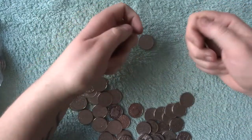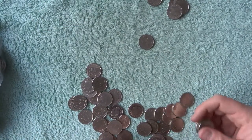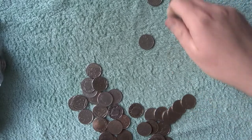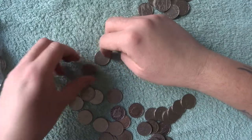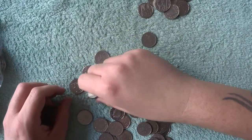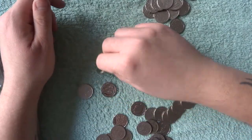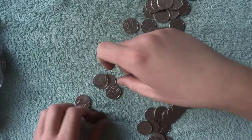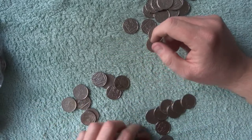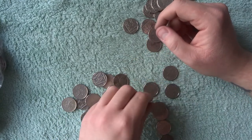I think the actual 2018 10 pence is going to be in, from the looks of it, year sets only. So what I'm thinking is, because I want to do obviously a date run, and I don't want to buy a whole, well, I'm not sure if I want to buy the 2018 year set, because I know I'll end up opening it.